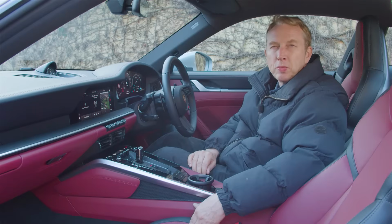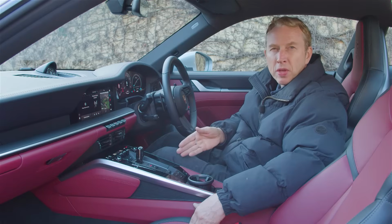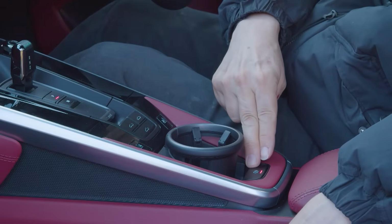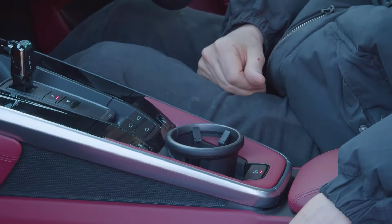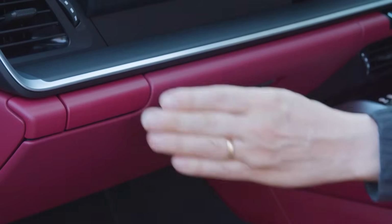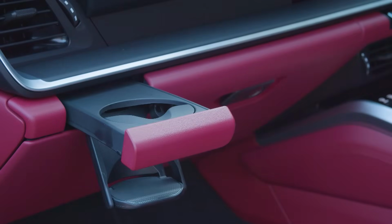For cups, we'd like to have seen a better solution than this rather ugly single holder inserted between the seats, which gets in the way of the electronic handbrake switch. To avoid that, you can pull it out and replace it with a provided insertable cubby compartment. As before, a further pull-out cup holder is hidden away on the passenger side of the dashboard.